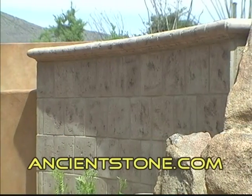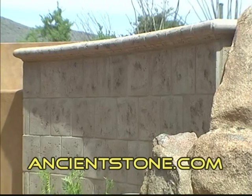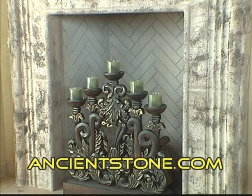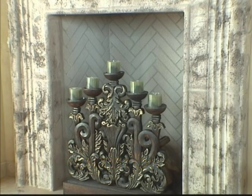Although we have a casting technique which allows Ancient Stone to look more like a carved product than a cast product. It doesn't have any mold marks, any sharp edges, any shiny features. It's very, very natural.